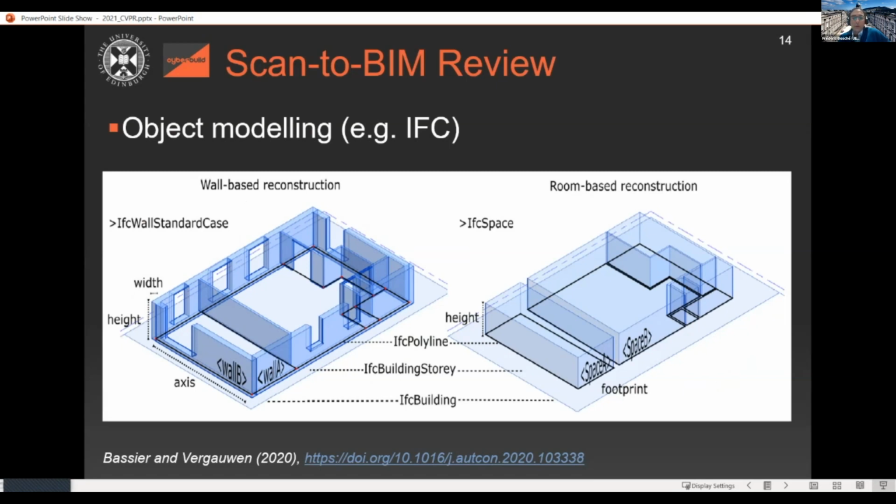The IFC is a complex schema, but it enables people to generate semantically meaningful components like walls, windows, doors, floors, slabs, you name it. It's really driven by construction and the built environment. So there is some effort in some of the Scan-to-BIM papers to not just finish after the detection of the walls and the windows, but actually model them. And there are different ways to model. You can model the components, the walls, the floor, ceilings, or you can also model the spaces. This is actually important from an energy analysis viewpoint, and I will touch on this a bit later. So this is a short review, but it provides a bit of background, which I think is useful.